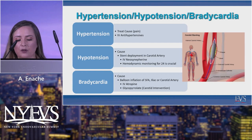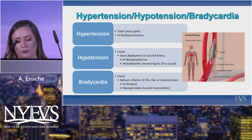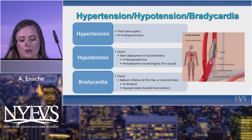Again, the nurse must be aware of what is happening during the procedure and must be monitoring the patient during this critical time. During this type of procedure, it's very important to keep the systolic blood pressure above 140 in order to ensure that the brain is adequately perfused. Usually, the patient will be started on a neosynephrine drip if the blood pressure is below that. If the patient becomes hypotensive despite that, the nurse can administer IV neosynephrine as well as IV fluids.